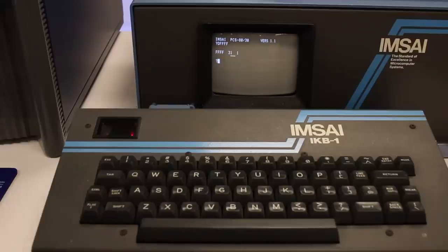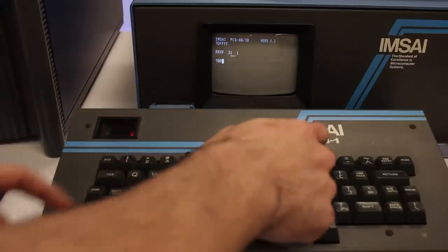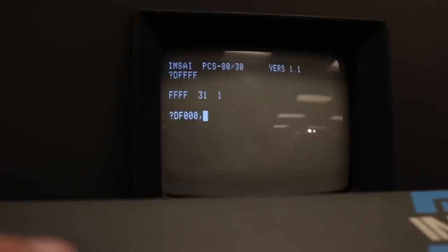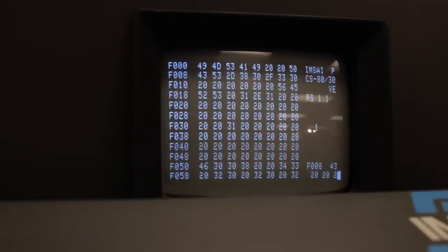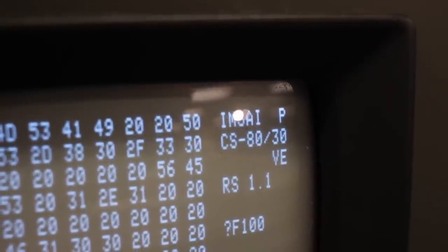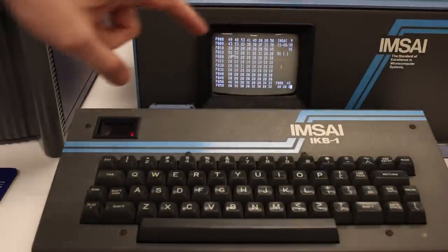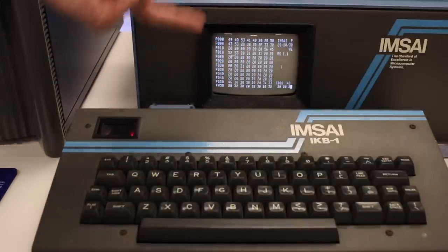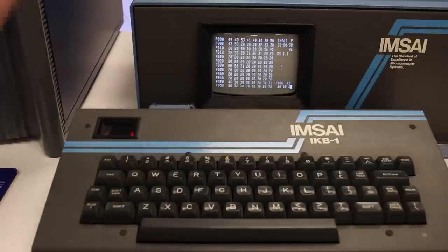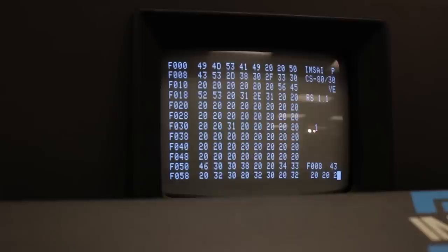So let's display a collection of memory. We'll do D, F, I don't know, 000, comma, F100. And then if we hit enter, we get a collection of memory, and you can see it says IMSAI PCS 8030 VERS 1.1. This is the actual boot ROM that we're seeing at the very beginning. So we're looking at the code that is running the memory monitor that we're using to look at the code. It's kind of an infinite loop thing, but that's kind of fun and awesome to see.